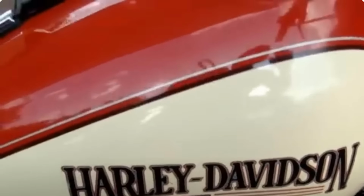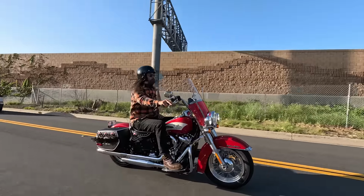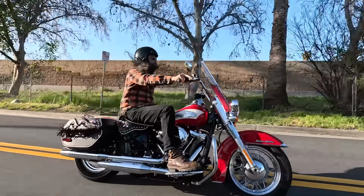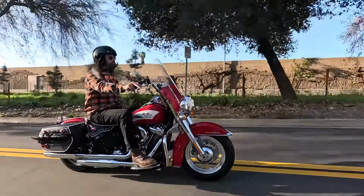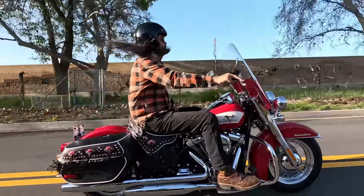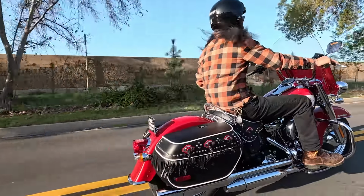And it's interesting too, we talk about this style and the Heritage getting inspiration from the Hydroglide. This year we have the Icons Collection Hydroglide, and it's built on none other than the Heritage platform. So we've kind of come full circle now. The retro throwback reincarnation of the Hydroglide is built on none other than the Softail Heritage platform.